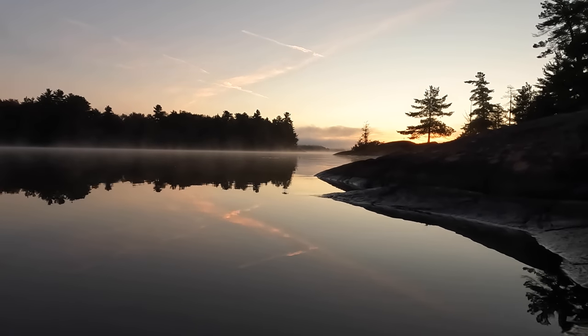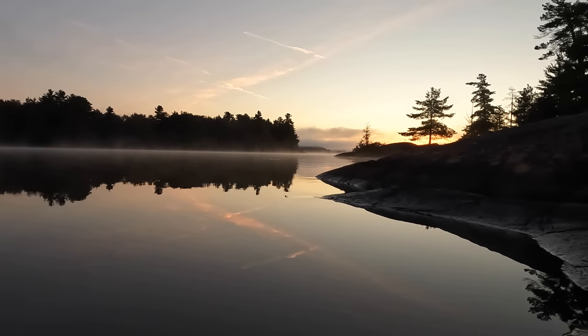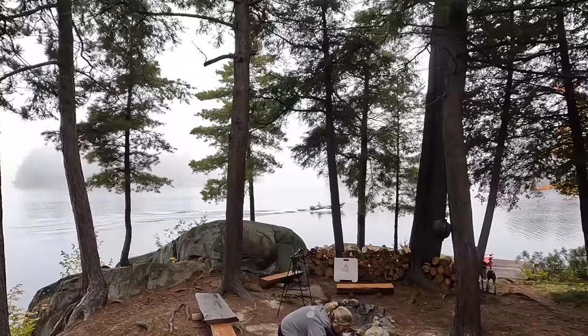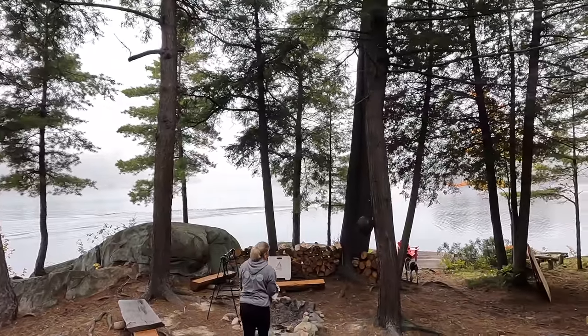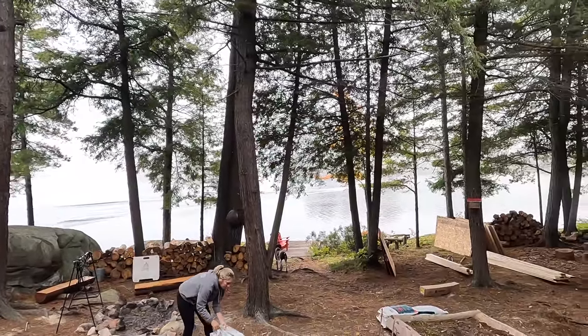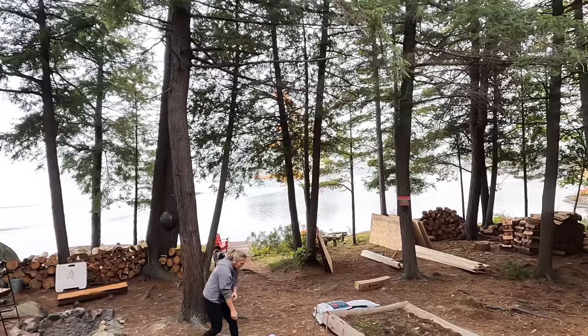Good morning. Today is shed building day. We've already got one load of materials in here. The boys are heading out to help load the pontoon and get another one. And I think that'll be it. And we're starting to dig the footings for the shed, and then we're gonna start building. Exciting times.